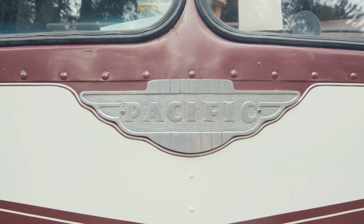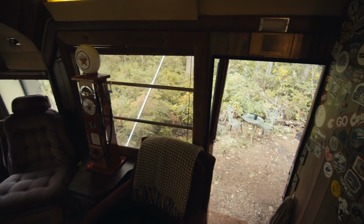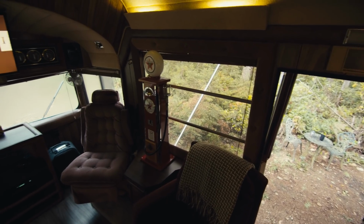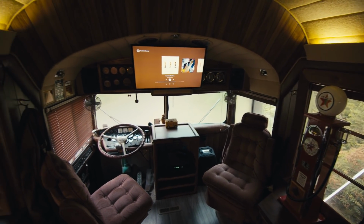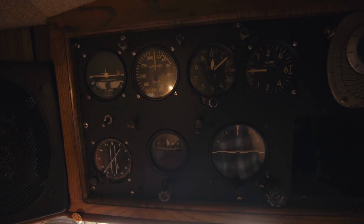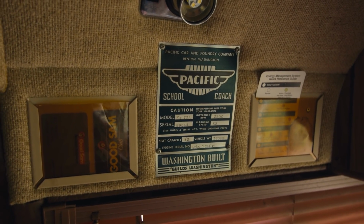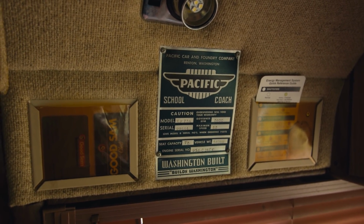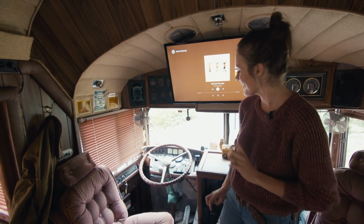This is the outside of Scarlet. So Clarence was a pilot, so he's got little touches of pilot things in here. He's kept some of the old stuff in here, showing it was a school bus, because a lot of people don't even realize that it was. Josh does all the driving. I drove the bus one time and almost killed us, so I won't drive anymore.